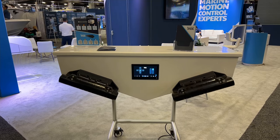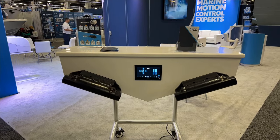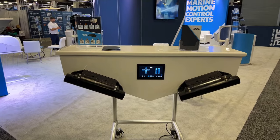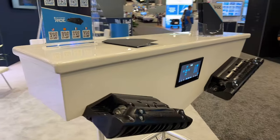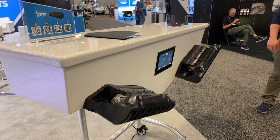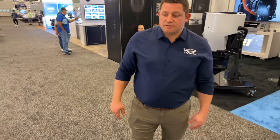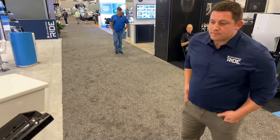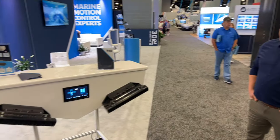And for the 32 foot class center consoles, they're about $10,500. Any force that has been applied to the boat, we can adjust. That's pretty impressive. So it's constantly compensating. How fast did you say it was going? 100 times a second, it's recorrecting. That's pretty impressive. Wow, sweet. All right, well, thanks for the demo.